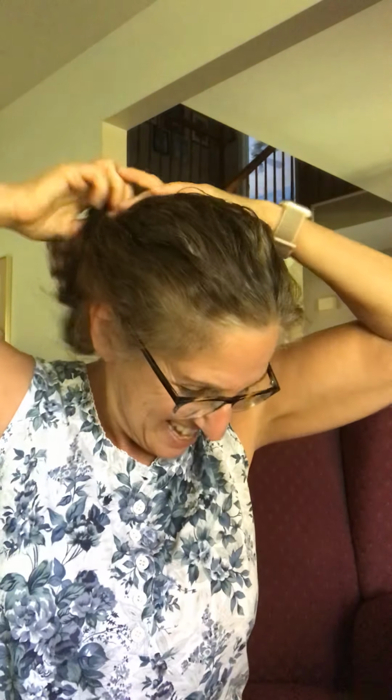Look at Graham's hair. It's all fluffy. See, I have a ponytail, so it's got a little fluffy on the side. I go like this, maybe? Does that help? Oh, I think that maybe helps a little.